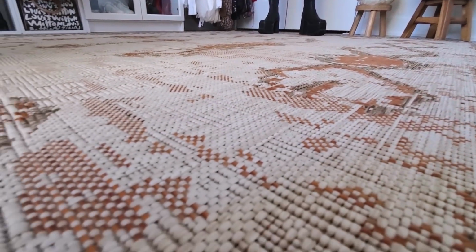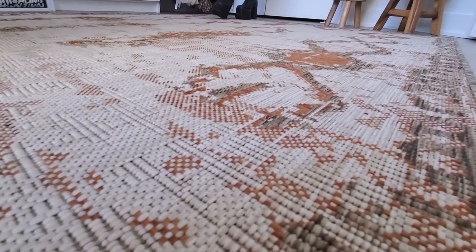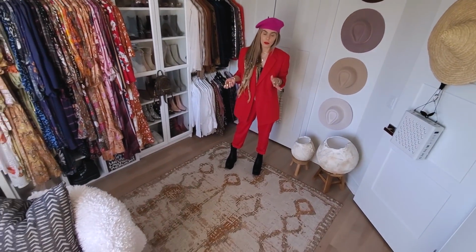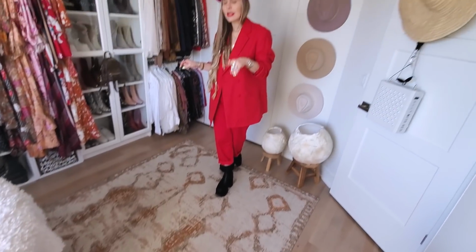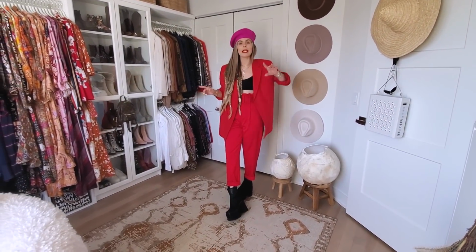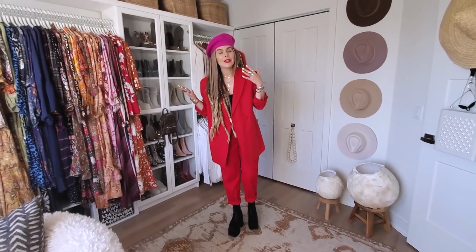And what I was looking for was a carpet that was just not super soft, it's very rigid. That's exactly what I wanted since there's a lot of traffic of me going in and out of this room. I don't want it to get ruined and I just thought this was the perfect option. I think I got a 5x8, I'm not too sure. But anyway, I just think it fits perfectly in this room. It ties everything together.